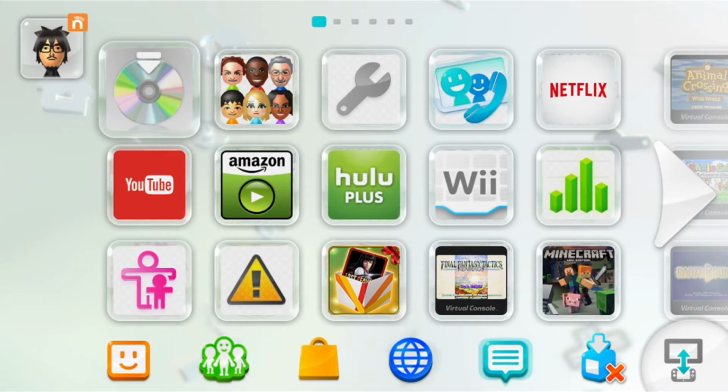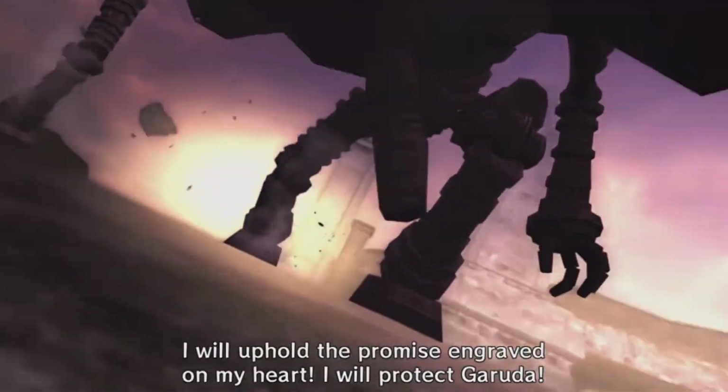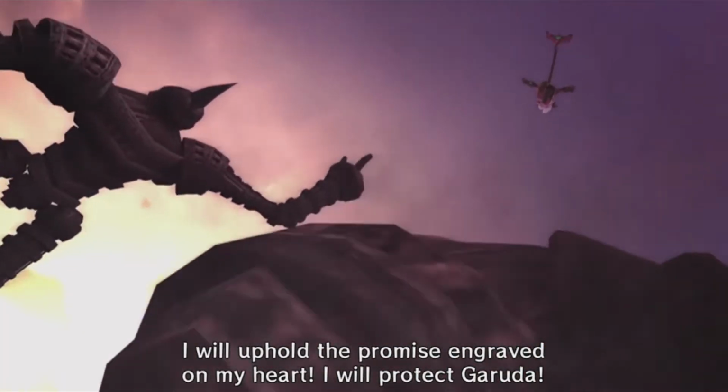Let's just see if Rodea works. Come on, Rodea, are you gonna work? Wait, oh, okay. Well, that's good. It works. So first things first, I really enjoy the art style for this game.